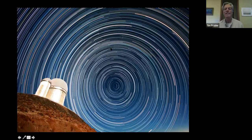And of course, we can see that the stars appear to rotate around this celestial North Pole. Of course, this is the Earth rotating. But there are constellations that are close enough to the North Celestial Pole that they're always visible. At some time every night, you can see these constellations. So we'll start there, and then we'll work to a different part of the sky.